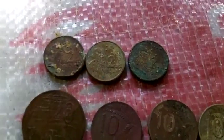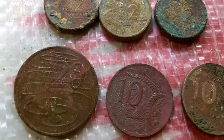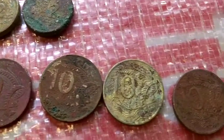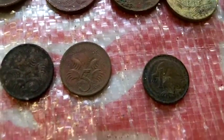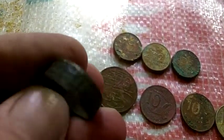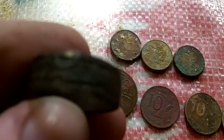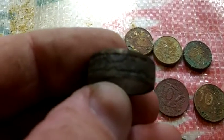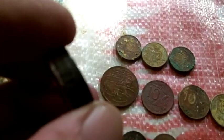And I got three $2 coins, one 20, four 10s, two 5s, and a 1. And my first ring I got is this one here. I'll clean it up and get a better shot of it. It's got a pattern on it. It's also stamped 925. So I was stoked when I got that.